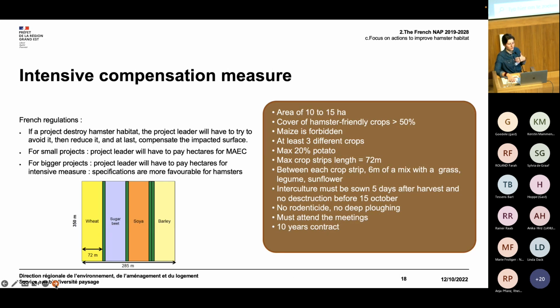And the percentage is more than 50% of hamster-friendly crops. Corn is forbidden in this area, and you have to do at least 3 different crops. Okay, so maximum of diversity. There is a maximum for potato because we don't know if it's really good or not for the hamster. And more important, you must do strips with a favorable hamster-friendly strip between the different cultures.